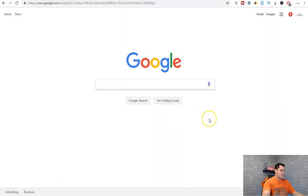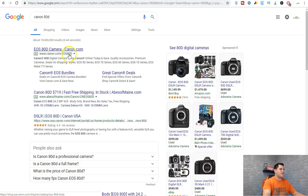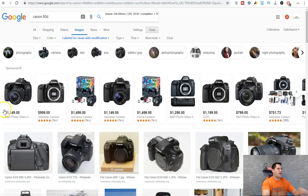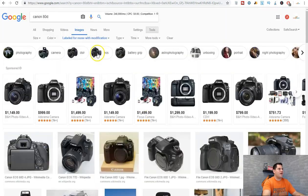So first thing I'm going to do is I'm going to come over here, right, Canon 80D, all right? That's the first thing. Next thing, I'm going to click on Images. And the third thing, which is key, click on Tools, go to Usage Rights, and click on Labeled for Reuse with Modification. I click on that, and these are all the pictures I can use that are labeled for reuse with modification. That's what I need, because I'm going to reuse them inside of a video.